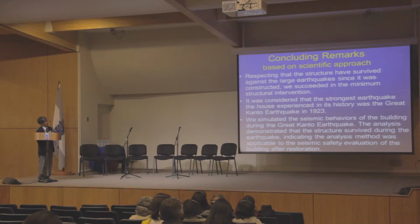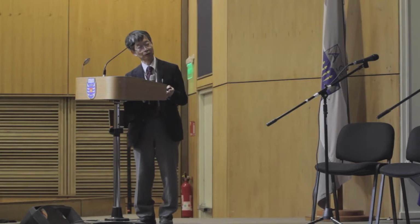Okay, and I would like to conclude the first topic of the Six Family House. Respecting that the structure has survived large earthquakes since it was constructed, we conducted minimum structural intervention successfully. It was considered that the strongest earthquake the house experienced in history was the Great Kanto earthquake in 1923. And we simulated the seismic behavior of the building during the Great Kanto earthquake.